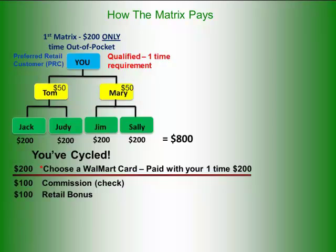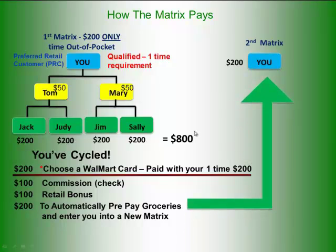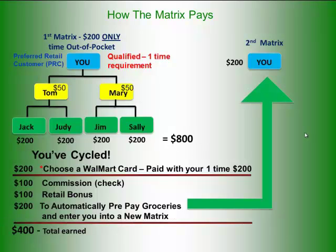And the last thing that happens is $200 is taken out of this $800 right here to automatically prepay groceries and enter you into your new matrix. And this happens over and over and over every time you cycle. And this is why you never have to take any more money out of your pocket and buy groceries, because it's paid for to enter into your next matrix out of this $800. So the total amount that you earned for this particular cycle is $400.